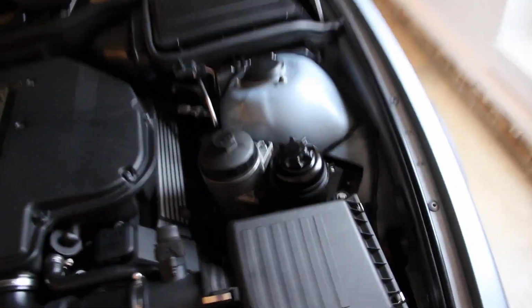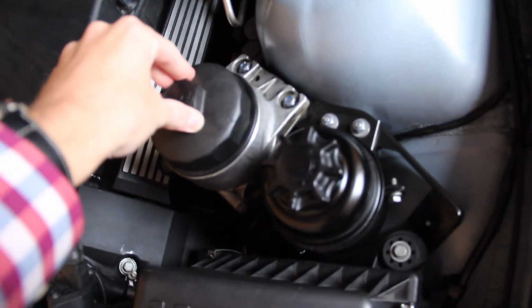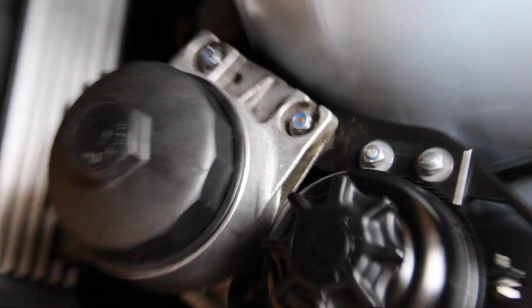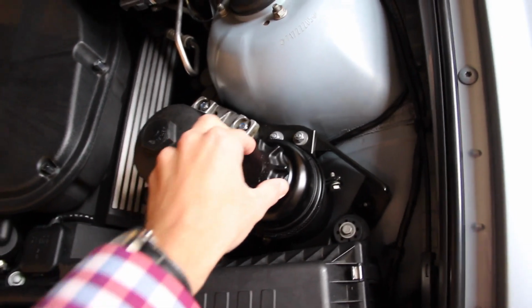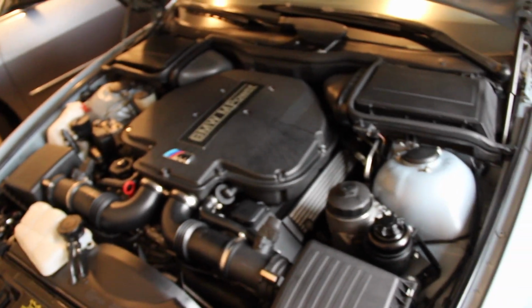Otherwise, little stupid stuff. I replaced the bushings on the power steering reservoir as well as the oil filter housing. For some reason, the oil filter housing bushings are really expensive, or at least they were, but all of those are new. I think one of these had broken off and it was really loose. So I did that, but otherwise this engine's been good.